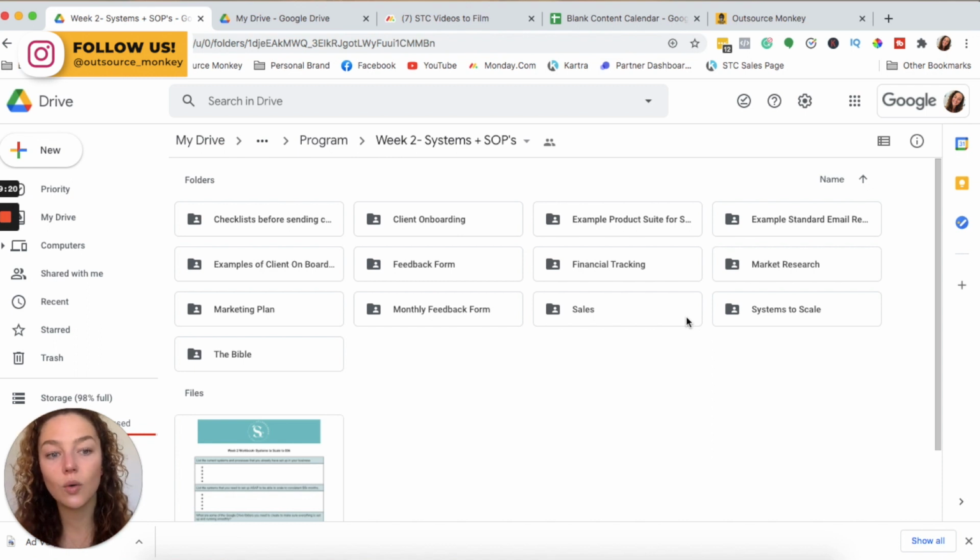Moving forwards, you are also going to get access to a lot more resources. Like every week there's literally like hundreds of resources that you have access to with this program. But for this week, in terms of focusing on setting up systems and processes and starting to get some of these things documented, like email responses or feedback forms or financial tracking or market research or whatever that is, I wanted to give you access to all of that. So these are your plug and play resources.